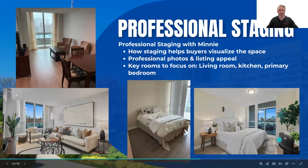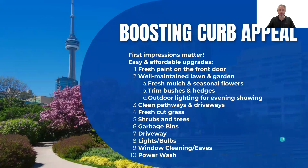All right, so staging. Big thumbs up and well worth the investment. Let's talk outside the house. Curb appeal, boosting your curb appeal.